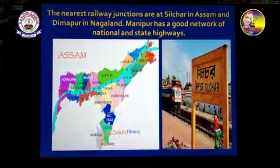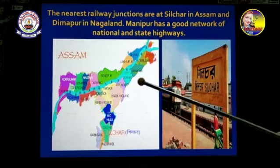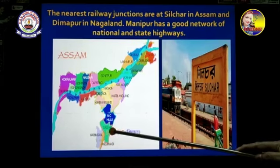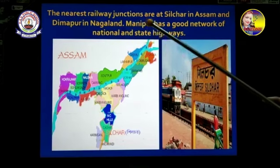The nearest railway junctions are at Silchar in Assam and Dimapur in Nagaland. This is Assam, the map of Assam, and this is Silchar. Here there is a railway station, and from here we can go to Manipur by train. And another nearest railway station is where? Dimapur in Nagaland.